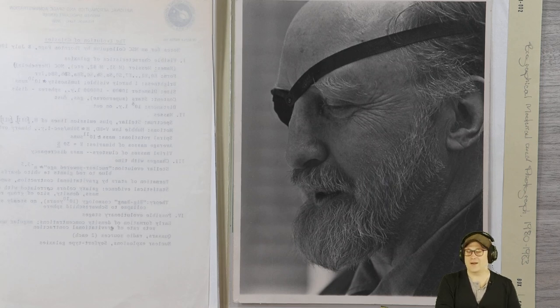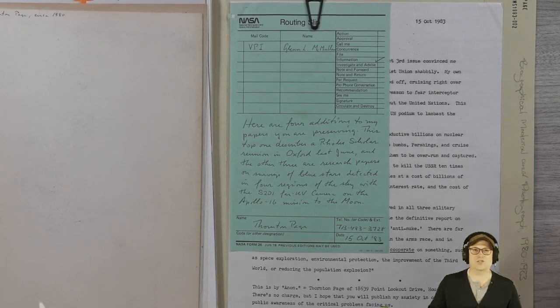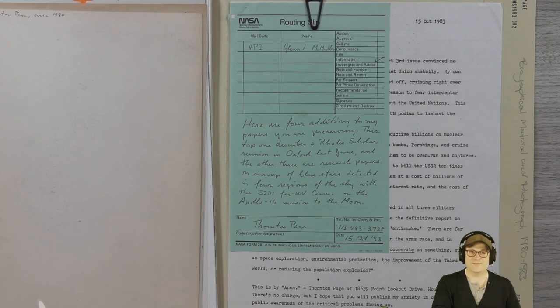The materials that we have are primarily associated with his work with NASA, which is unsurprising because we have a lot of materials from NASA astronauts and NASA administrators. I'm certain we only have these because of the NASA connection. A routing slip from NASA. Mail code VPI, which stands for Virginia Polytechnic Institute. Interesting that NASA has a mail code for our school. I did not know that. It doesn't really surprise me now that I know, but I didn't know.